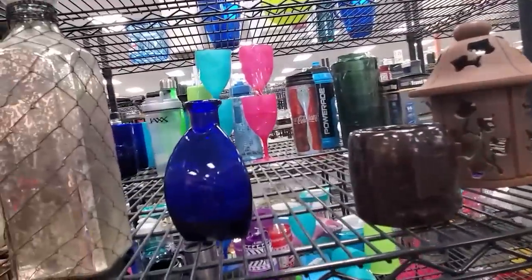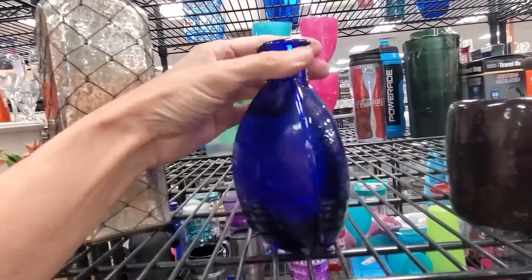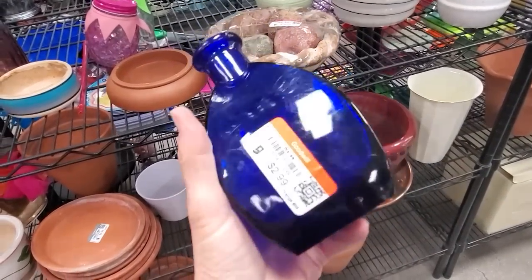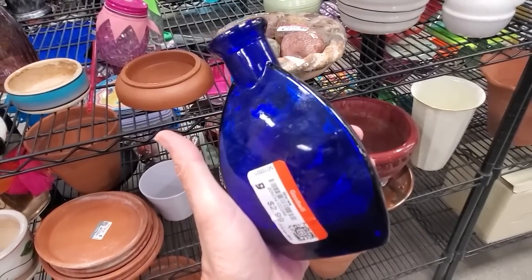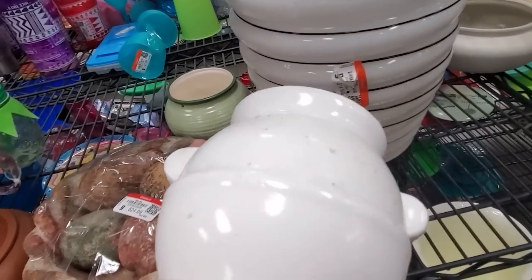And I'm back over here to the vases, and I spot this cobalt blue. Look at it. It's a triangular shape, which is intriguing. And you know what? It's cool enough that it doesn't matter how old it is, it'll sell on the cool factor, and I'll pick it up for $2.99.